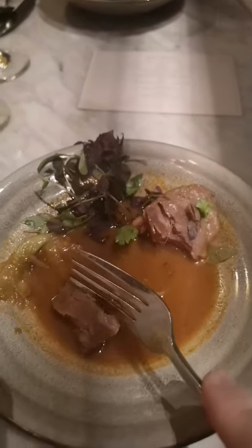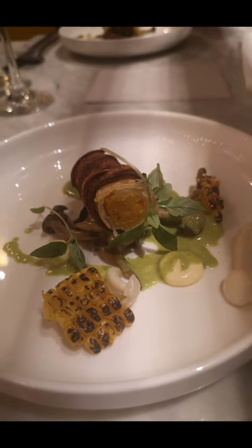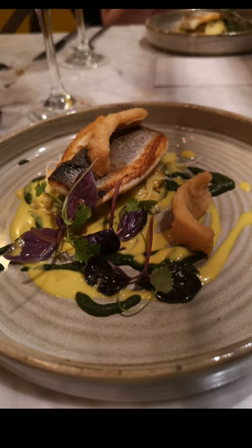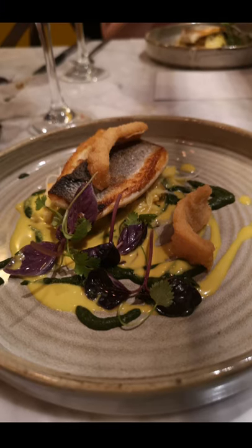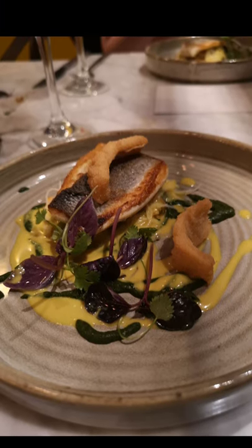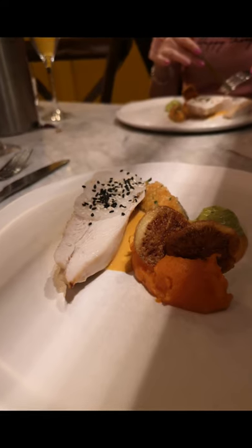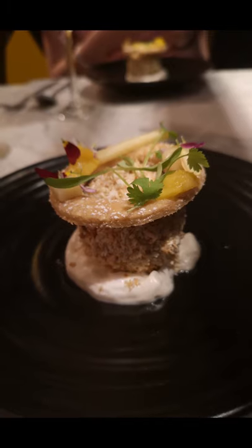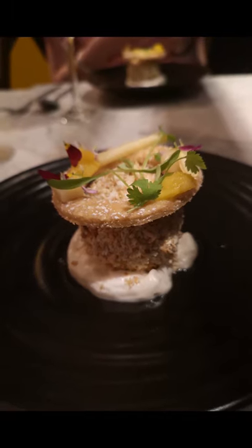No knife necessary. Next we had the summer pumpkin spring roll. That was delicious. I loved that one. Then we moved on to the pan-fried sea bass, Tina's favourite. That was great too. Next we had the Penang chicken. Not my favourite, but still delicious with a sweet potato puree. Then the last one was the sticky rice parfait, which is one of my favourites on the whole menu.